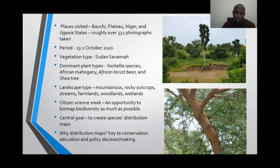This was during the first season science week, which offers an opportunity to biomap biodiversity as much as possible. Although we know that we go out for biomapping every day, every time, this season science week aims to map biodiversity as much as possible within a short period of time. The central goal is to create species distribution maps. And why do we need that? It's key to conservation, education, and policy decision making.